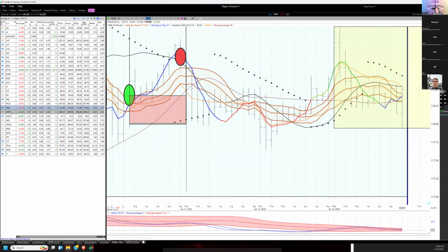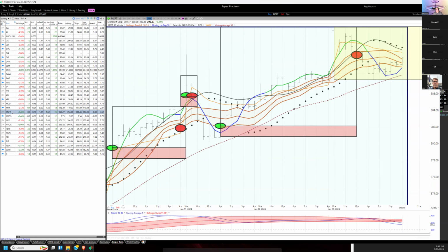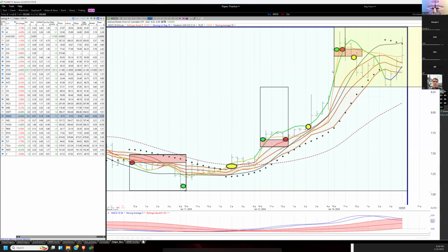Merck, no trade. Microsoft closed the long for about 8R once it peaked and rolled over. So the R10 rolls over, the VWAP starts declining. That's enough. Marijuana. It was a big gap up and go.